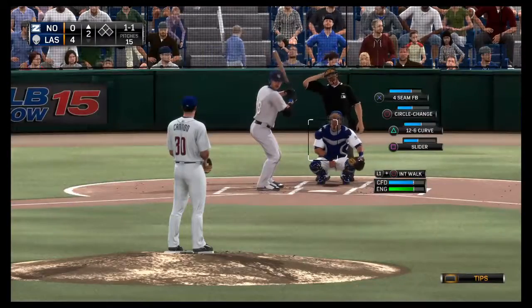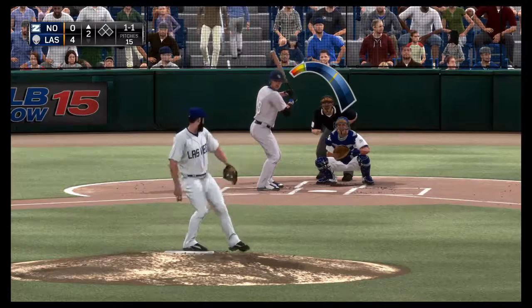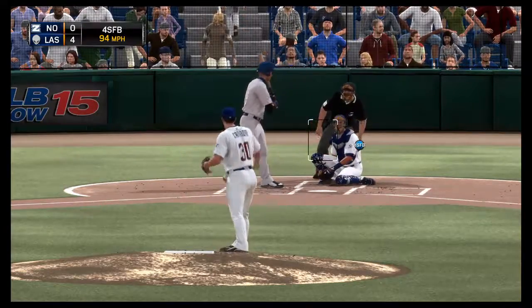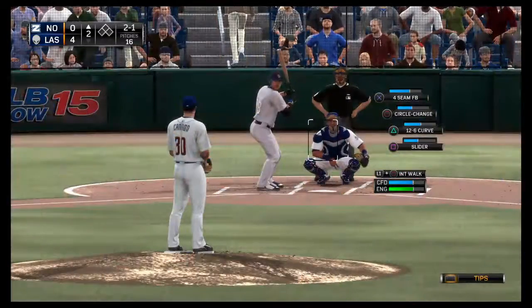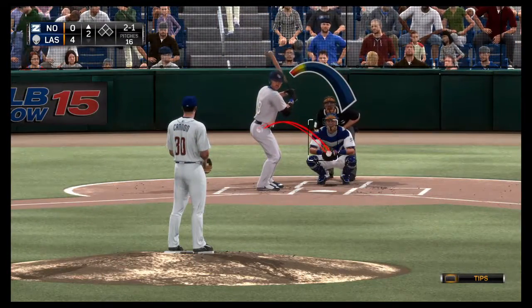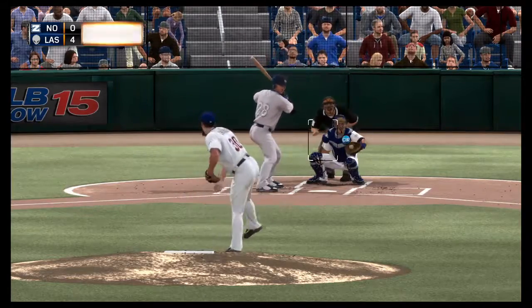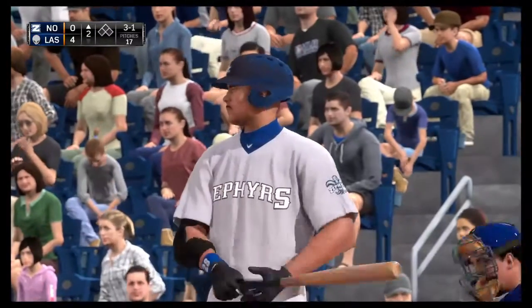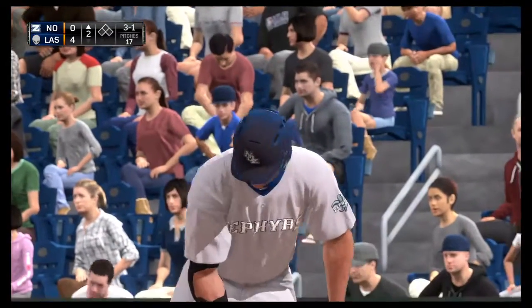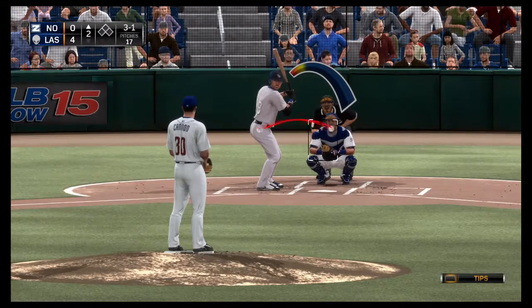Here's the 1-1. No offer on that one. 2 balls and a strike. Here's the 2-1 pitch. Won't offer at what looked to be the circle change. 3-1. Well, this is a good job to work the count from 0-1 to 3-1, and now he's really in the driver's seat to see a fastball.